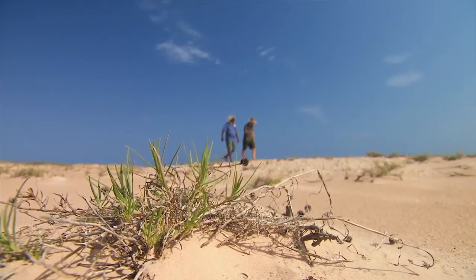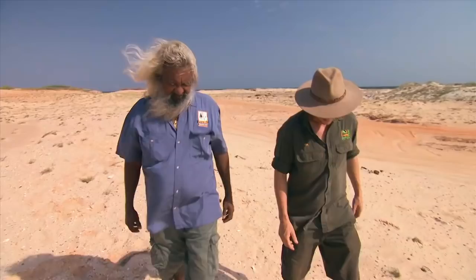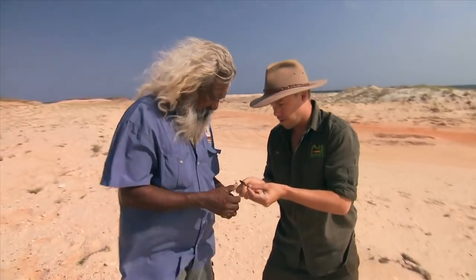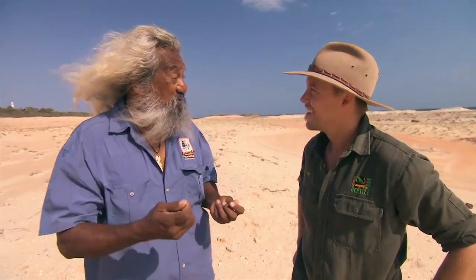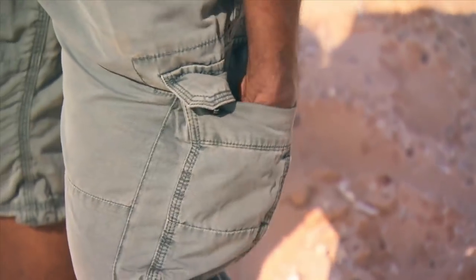Walking along the Midden, I'm noticing there's a few stones that don't seem to belong here. What about this? The dark colour rock. These rocks are black granite. Yeah. And black granite comes from about 500 kilometres away in the Napier Ranges. So they were traded. Yep, and carried in.